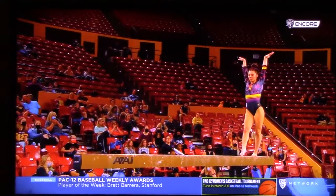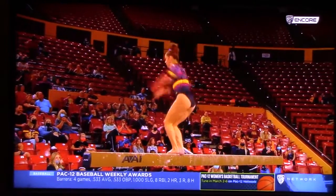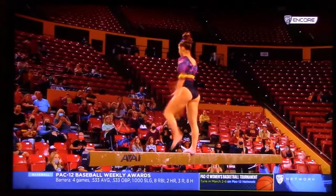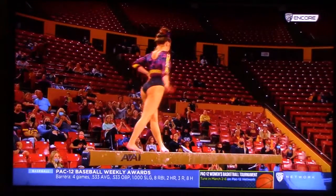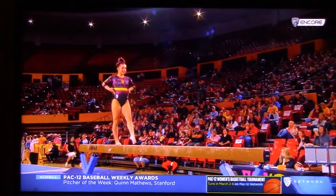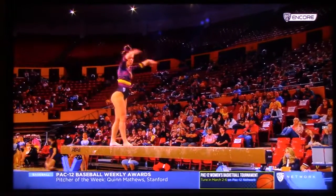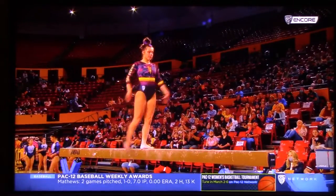Thompson at 9.875 on beam at the regionals last year. The Nebraska transfer. Aggressive leap combination throughout the beam routines. You'll see a variety of skills performed: the tumbling elements, the leaps and jumps. Of course, the connections are all very important. The simple but difficult full turn.